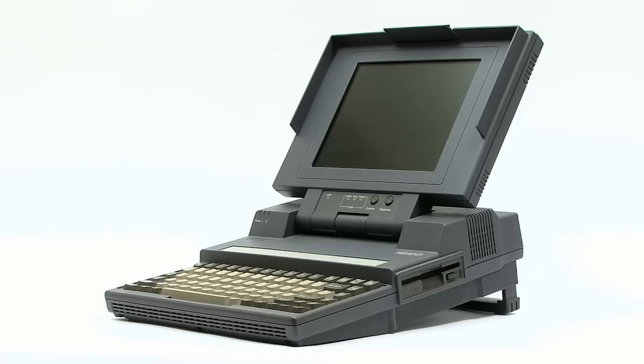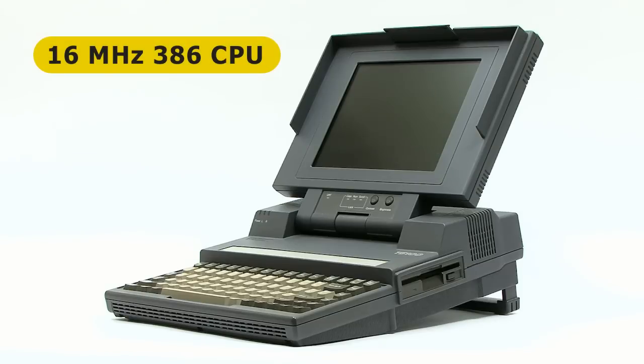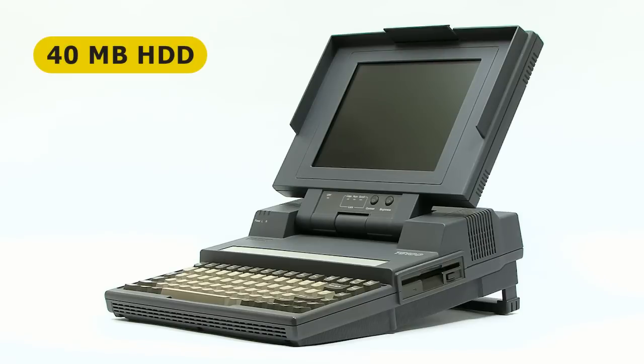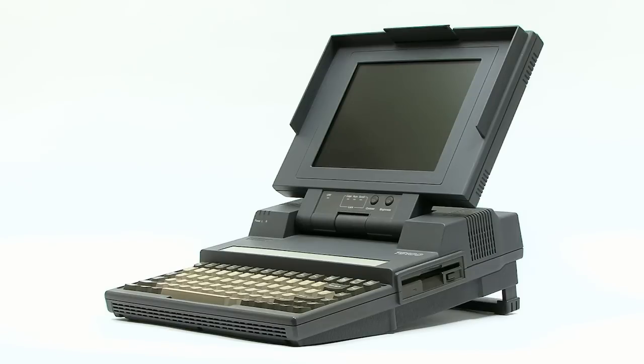Inside there's an 80386 processor running at 16 megahertz. There's 2 megabytes of RAM, which was quite large at the time, and there's a hard disk with a 40 megabyte capacity, which actually was a very big disk for 1987 and still a fairly big disk by the time this machine came into my possession in 1995.